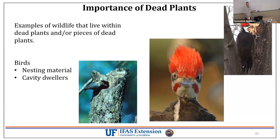And who doesn't like seeing the pileated woodpecker fly through the yard? Except if you have fig trees, you know, they love figs. And I have to shoo them out of the fig tree to get to my fig sometimes. And they're really big when you get close to them. That's a big old bird.